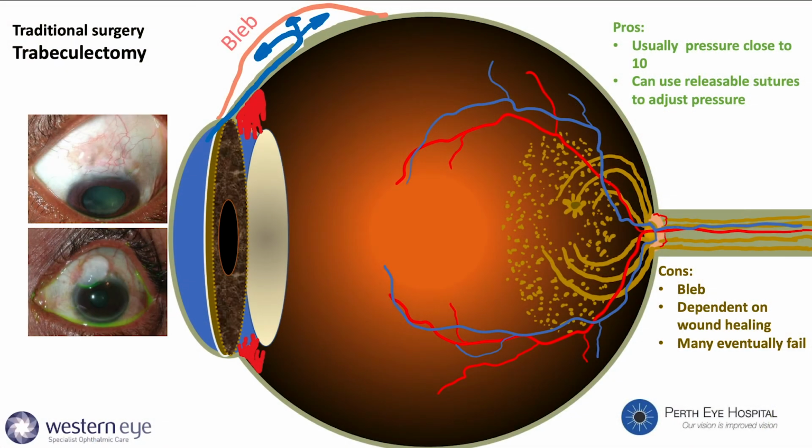So the pros of trabeculectomy is that it's usually possible to get a pressure close to 10, which is what we want in most people with bad glaucoma. You can get a very low pressure. Very few of the other procedures get the pressure that low without drops. You can use releasable stitches at the time of the operation and tie them quite tight so that the eyes are not too soft after the operation, and you can remove them over the next week or two if the pressure needs to go lower. So it's an adjustable operation.